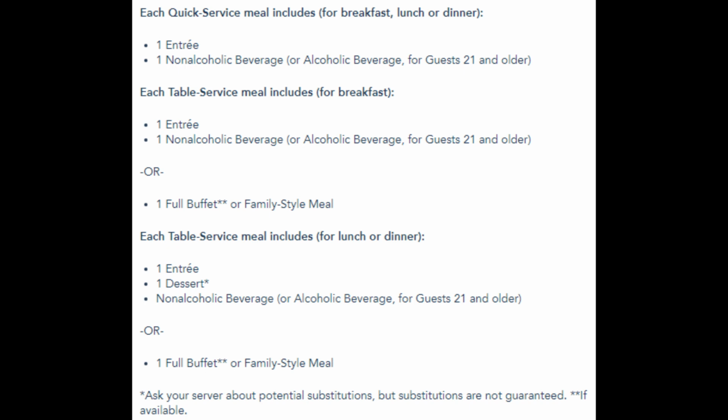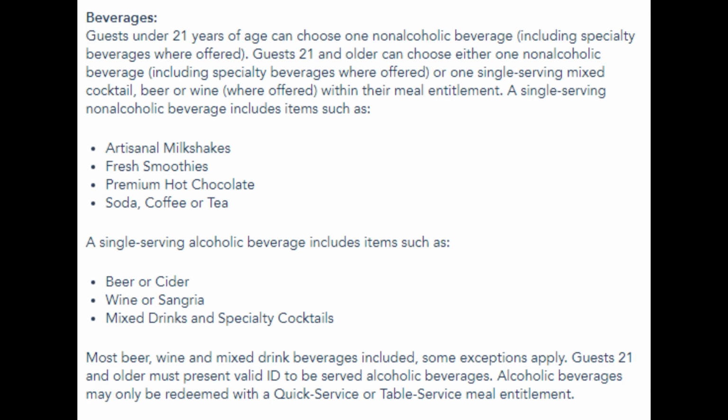A quick serve credit includes an entree and a drink from a quick service restaurant. When it comes to the drink, you actually have several different options. Guests under 21 can choose from a regular fountain drink or milk, as well as some specialty drinks offered at each location: smoothies, shakes, hot chocolate, etc.